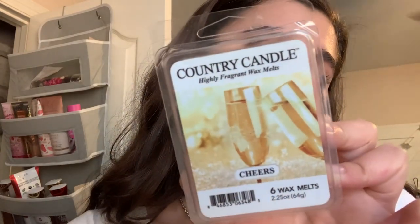And then we have Cheers, which I thought would be perfect for like New Year's. I thought it was supposed to be like a bubbly Prosecco note, and it's straight floral with a little bit of bubbly, but I would say it's more of like a ginger beer bubbly than like Sprite or Prosecco or anything like that. So this one's really weird.